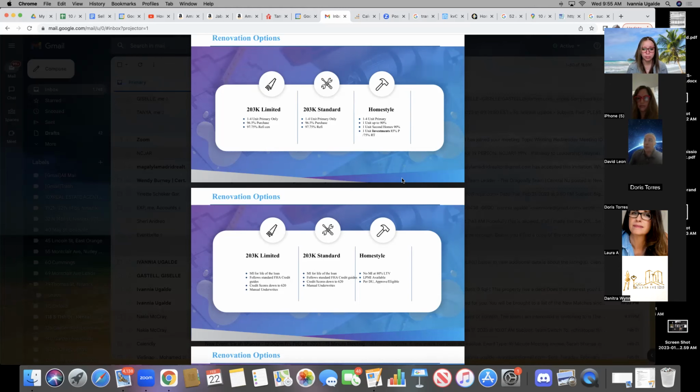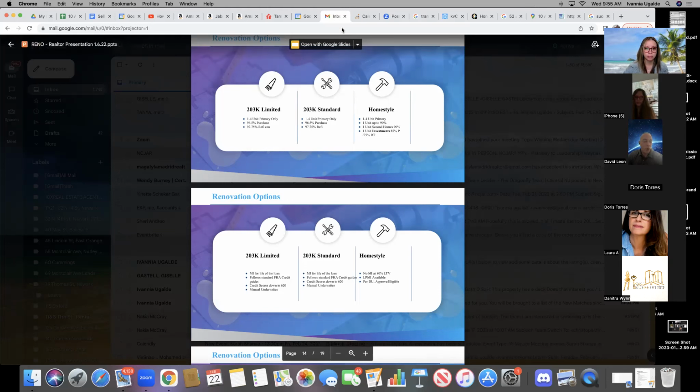So I don't want you to walk out thinking, oh, if they do a Fannie Mae home style, they have to put 10% down in a single family. No, if they want to put 5% down, we would need to review it prior to submission. But I don't want to overpromise here, I would say the vast majority of the borrowers that want to go 95, as long as you're DU approved at 95, it's fine.